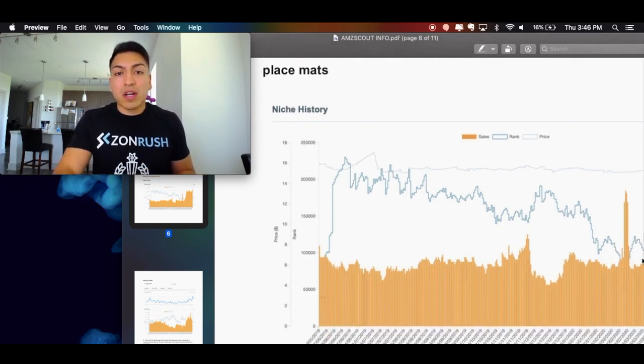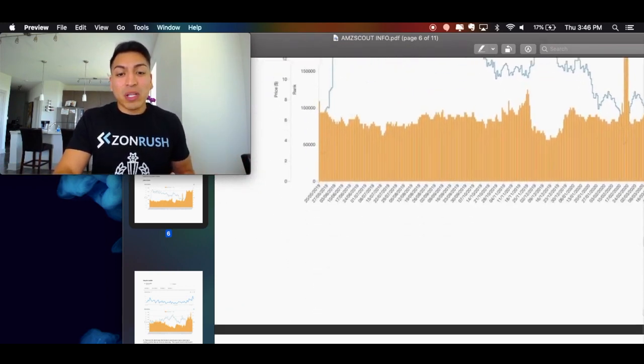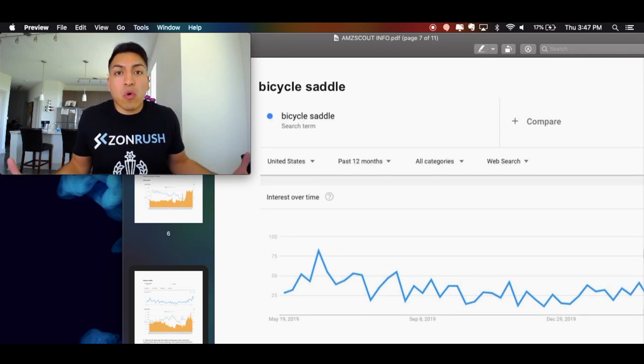But one thing I wanted to point out is, again, placemats: more people are staying in and they're not eating at restaurants. So people are eating at home, so they're buying more placemats. I mean, this demand is insane. Now, when we look at some of the other products like bicycle saddles, once the gyms closed, more people were doing more things outdoors.